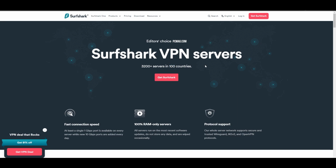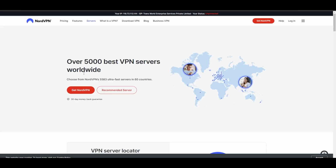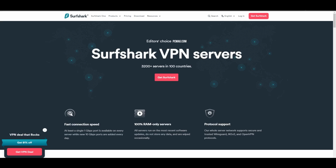In my personal experience, I have found that NordVPN is a little bit faster. Surfshark is also really good. It's not a big difference. It's like 19 and 20. So now that we know all these things, let's go ahead and test it out.